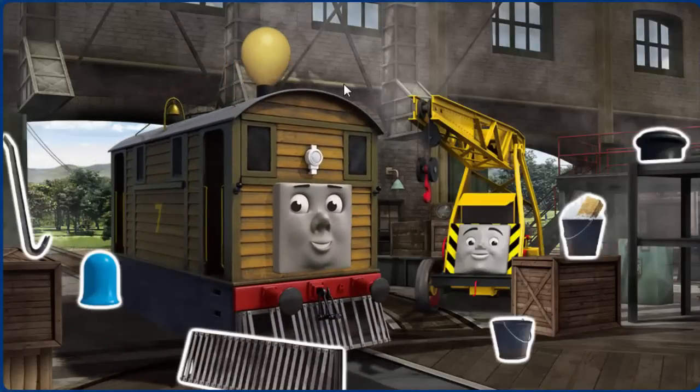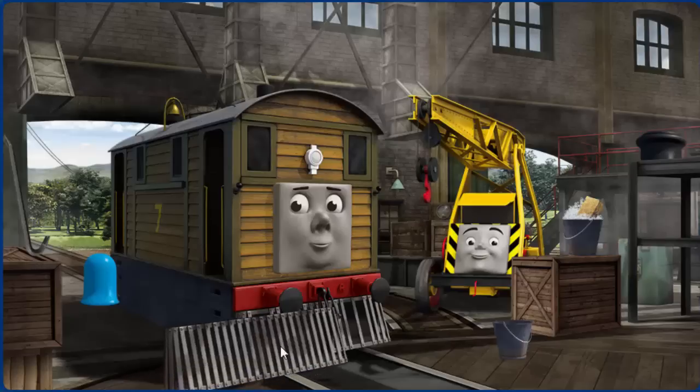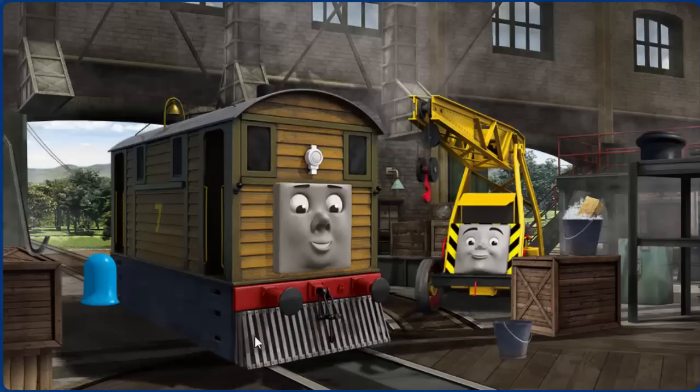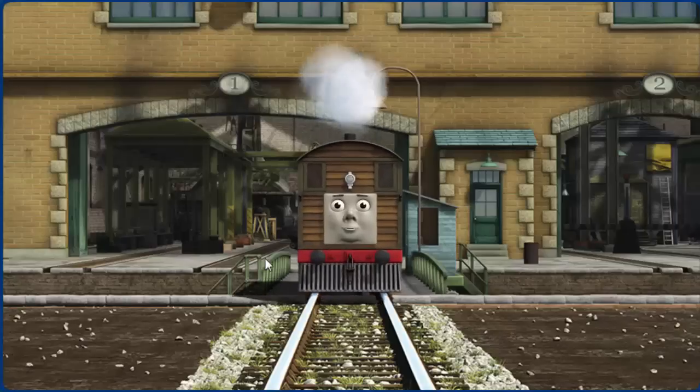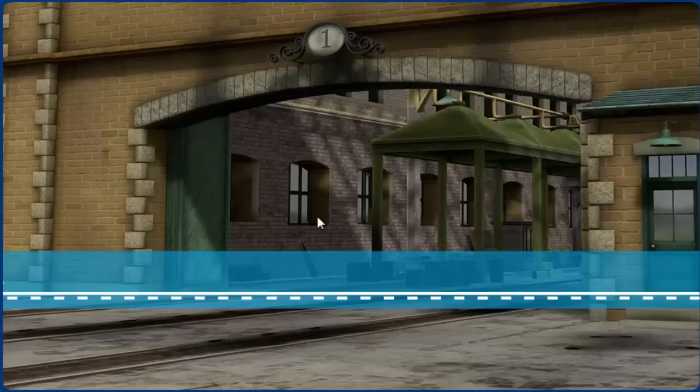Toby's cowcatcher is broken and his funnel is clogged with a balloon. Great job, but there's still more to do. Toby's cowcatcher is broken. You fixed it! James! Toby is ready to get back to work.